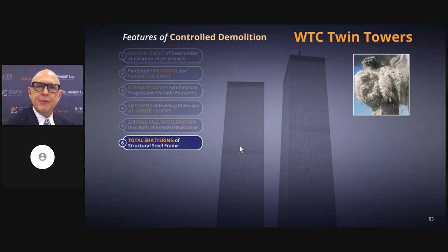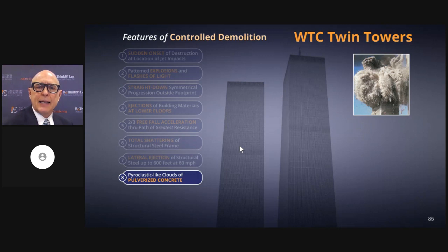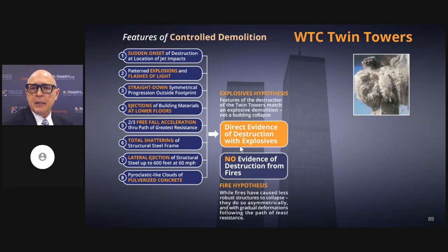The total shattering then of the structural steel frame, which the NFPA, National Fire Protection Association Guide 921 for fire and explosion investigation, says look for as evidence of explosions, and lateral ejection of these freely flying structural steel sections weighing 2 to 4 tons and up to 8 tons each, laterally 600 feet, destroying the winter gardens that far away, sent out at 60 to 80 miles an hour. Pyroclastic-like clouds of pulverized concrete. So we have incredible heat, which we'll be looking at today in more detail, and pulverized concrete to a powder. All of this we found was direct evidence of explosion, destruction with explosives. None of it was capable of being caused by fire, let alone all of it.